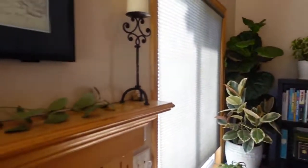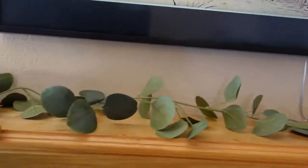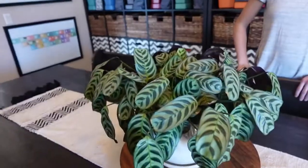But cool. That's okay. Moving to the mantle, we have Plastica decoratia. Doesn't need a whole lot of care or sustenance. In fact, it comes equipped with a tag.